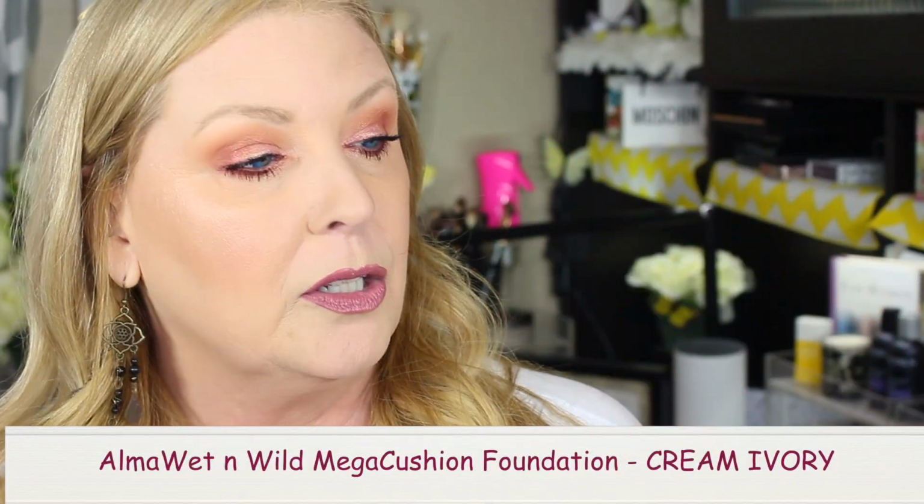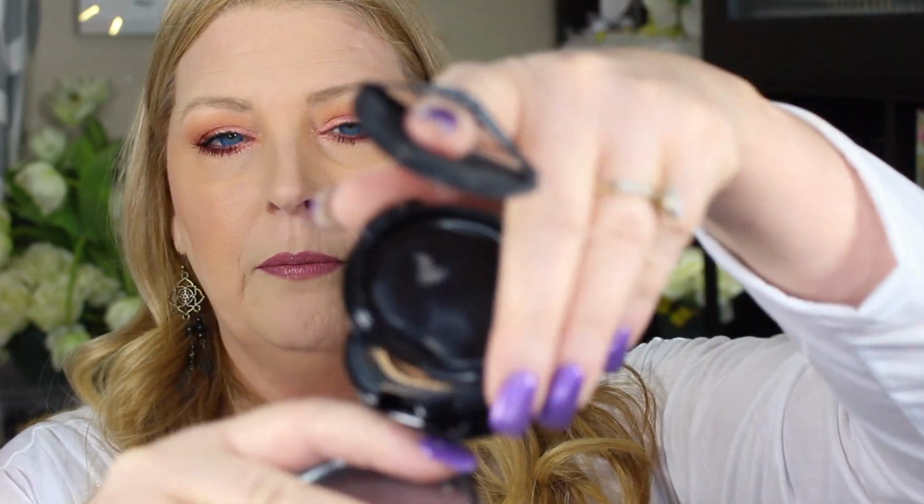All right, and the very last one we have is by Wet n Wild. It's the Mega Cushion Foundation. This has an SPF of 15 in it, and I'm in the color Cream Ivory. To me, this looks just like the Secret Key. So you have the same type of a little puff in there. Little thing, you pop open, and there is your foundation. You dip it in, pat, pat, pat, put it on. So since I have 2 of them, I'm going to again hold on to the Secret Key because I have the refill for that. So this one's getting donated.